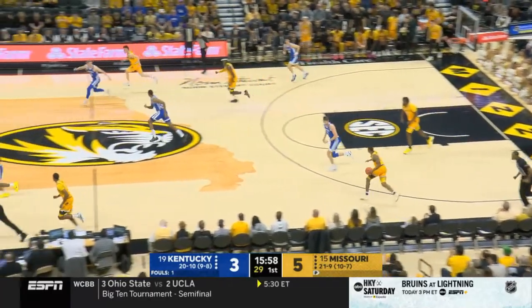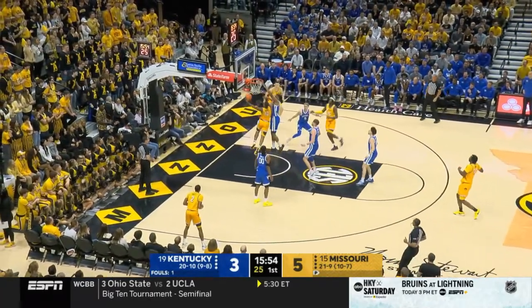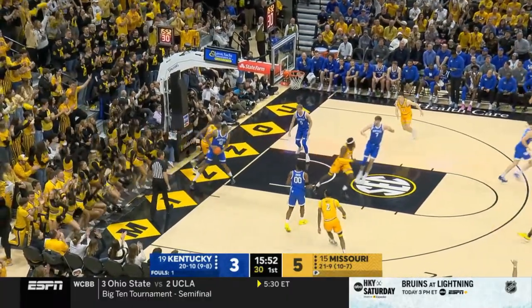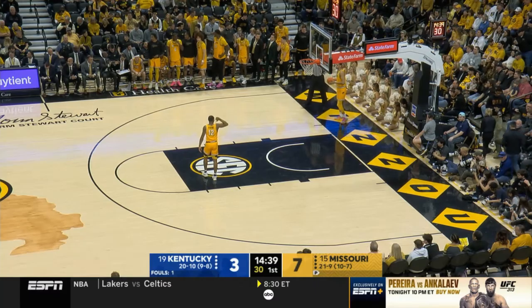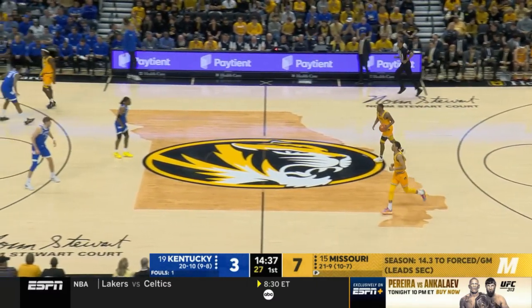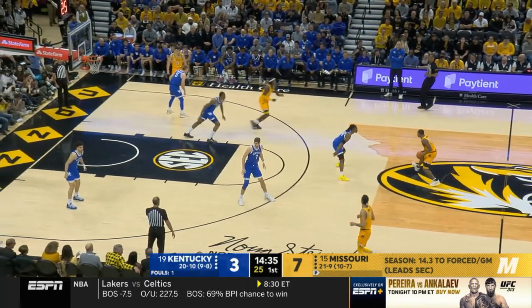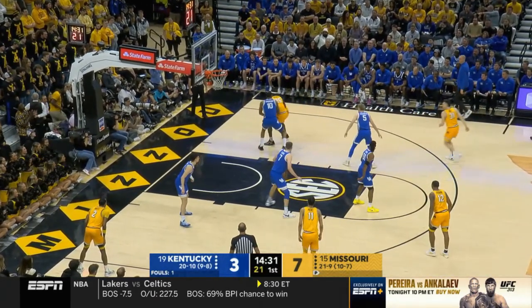Intercepted by Perkins as the Cats tried to push it. Tony Perkins, nobody stops the basketball, and he finishes with his left. He airballed with 10 seconds still on the clock. That time the clock was going down, and I don't think he realized just how low the shot clock was. That's what happens when you have one of these big road environments. This team is well tested, but right now playing a little bit rattled.